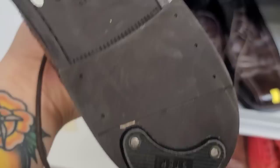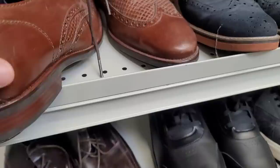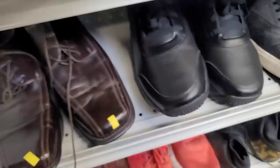I did end up finding these pair of men's Kohan Grand OSs. They're a really nice leather dress shoe, and so I picked them up for $9.99. The thrift store had them priced up a little bit, but I still thought that I could sell them for probably about $50.